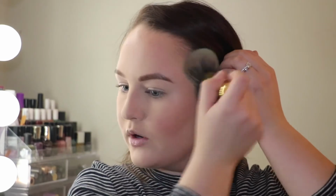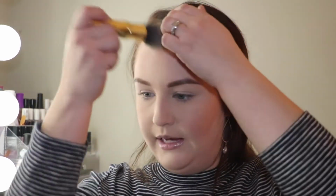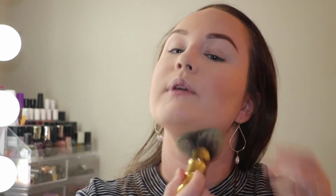When I bronze my forehead, I always push it into my hairline so that you don't end up with a white circle surrounding the top of your head. That's super awkward when that happens. I don't do it any precise way on my neck. I just bronze wherever and blend it in. Sometimes if I'm doing a full glam, I'll be more precise with it, but the whole point of this is to create a shadow. And lastly, you want to put a little bit of bronzer on your nose.